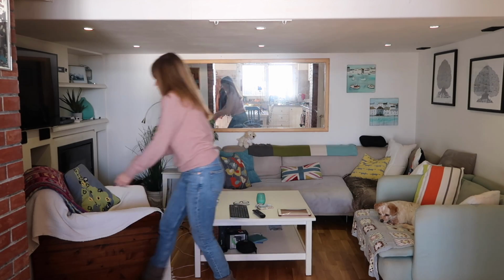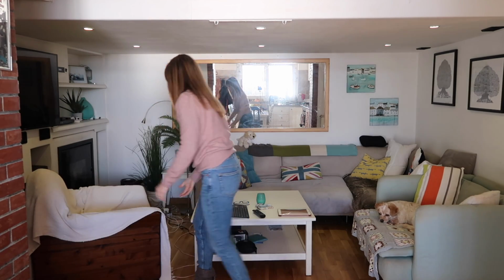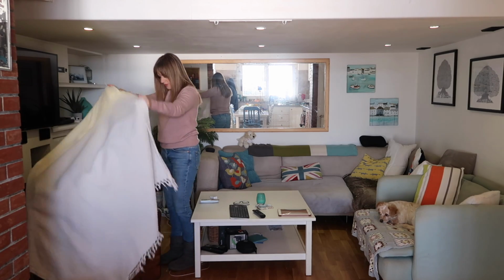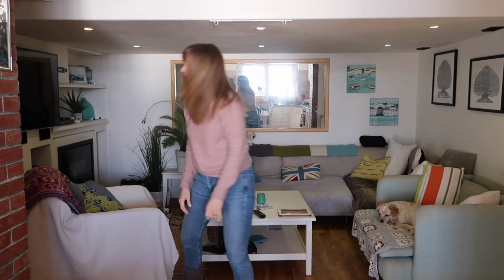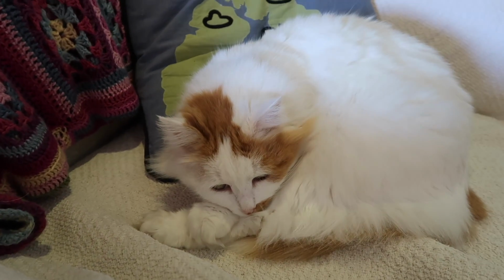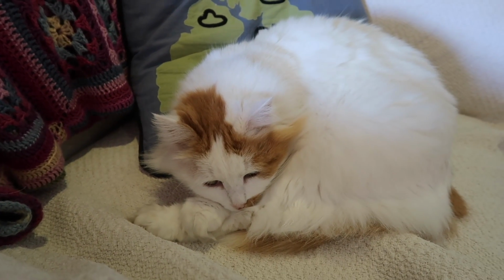Found a coin, good luck. That's not right either. The brown must be hidden. See how ecstatically happy Lily is for us to be back. You are, aren't you? You're so excited.